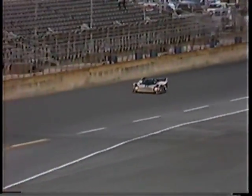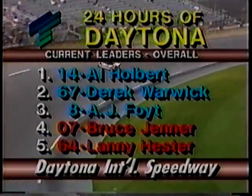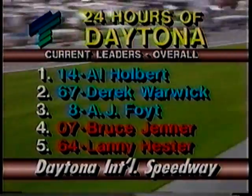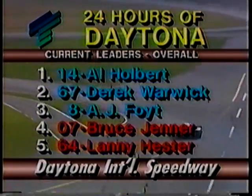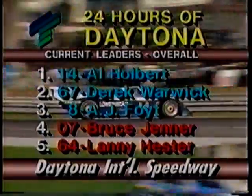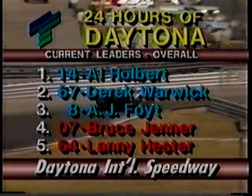And our leaderboard at the moment shows in the lead there Holbert, Bell and Al Unser Jr. Number 14. Second is that Busby, Brassfield, Warwick, Jochen Mass. They've all had a go at driving that number 67. Third is A.J. Foyt, Danny Sullivan, Arie Luyendyk. And fourth, of course, overall is the first GTO car driven by Bruce Jenner and Scott Pruett, who's put up a magnificent performance in his first real season of this type of racing.